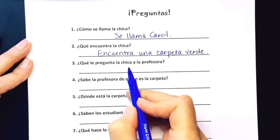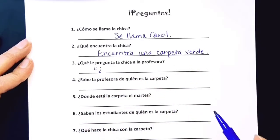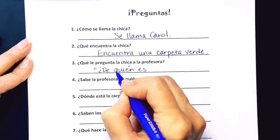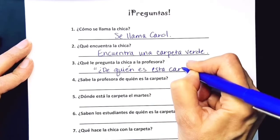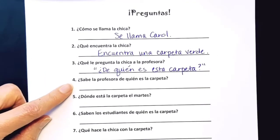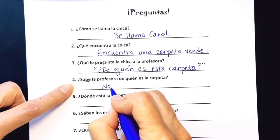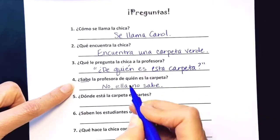Número 3. ¿Qué le pregunta la chica a la profesora? She asks the teacher, whose folder is it? De quién, accent mark on the E, es. De quién es, whose is something. Esta carpeta. Número 4. ¿Sabe la profesora de quién es la carpeta? Sabe, it means knows, he or she knows. No. Ella no sabe. She does not know.